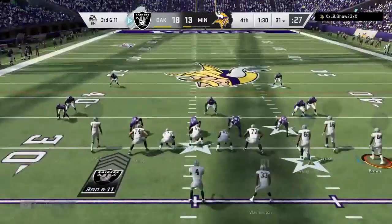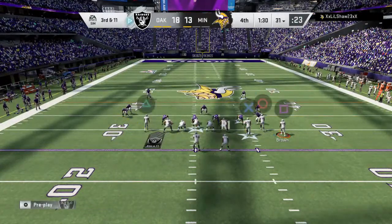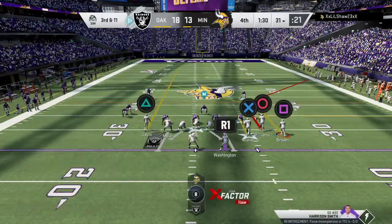Mike 55, Mike 55. Hey, 734. Big stop, D. Big stop. Let's go. Hey, zoom. My God, 55.